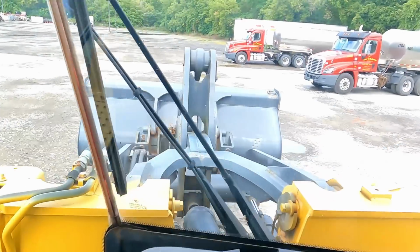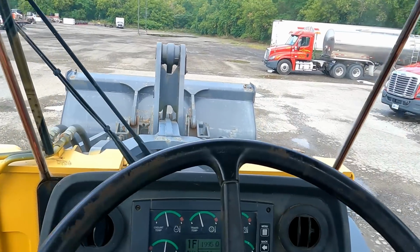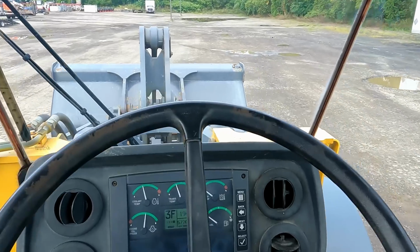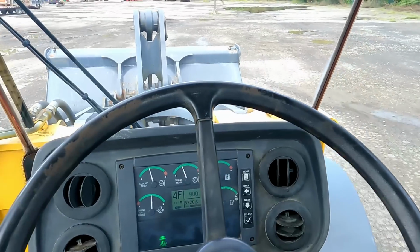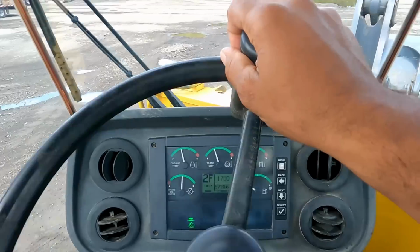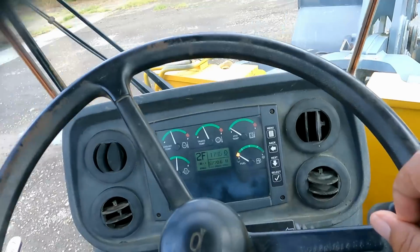I want to try shifting. There it goes. Perfect. It shifts. Sometimes these can be the worst headaches because it acts up and then it doesn't act up. And then it acts up and it doesn't act up. So I think everything there is solid. It's probably just electrical, just because of corrosion, things like that. But I don't know what to say.